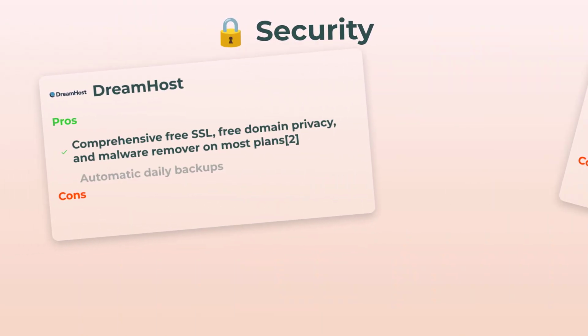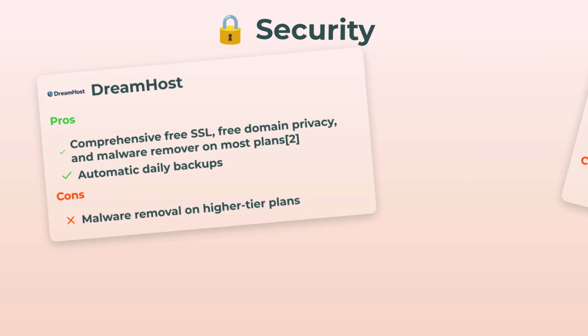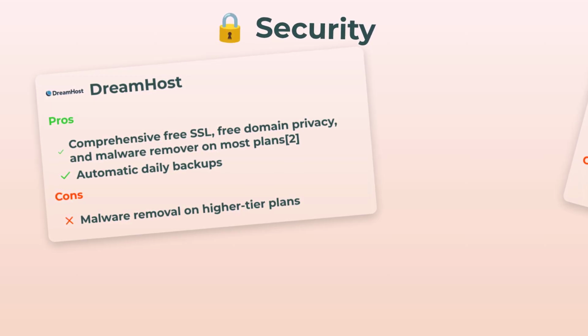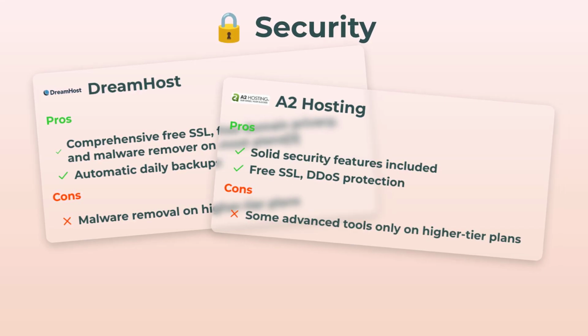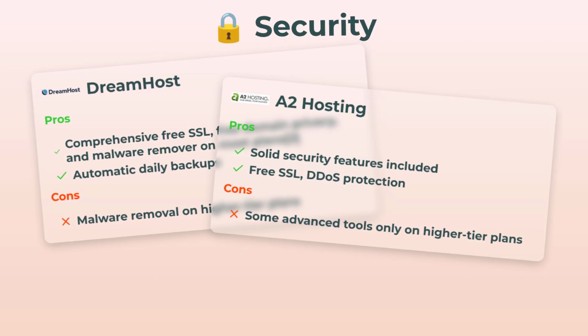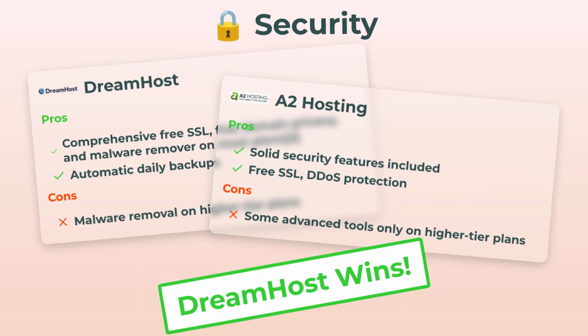Security. If you're paranoid about hackers or, like me, just lazy with updates sometimes, DreamHost's got your back. Free SSL, domain privacy, daily backups, plus malware remover on most plans. The downside is that top-tier malware removal only shows up on their fancier packages. Now, A2 Hosting, they dish out free SSL, DDoS protection, and pretty solid built-in features, but you gotta pay up for some of those more advanced security tools if you really want them. So this round, DreamHost wins for having more included security out of the box.